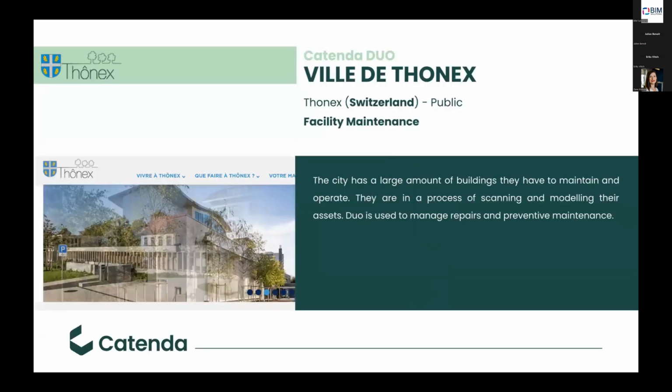The next one is somehow similar. It's Ville de Thonex, which is also a public actor in Switzerland. And they have a similar issue. They are in charge of maintaining and operating a large set of buildings with different challenges, of course. Some are small, some are larger. And they have their own employees to send and fix and repair stuff.